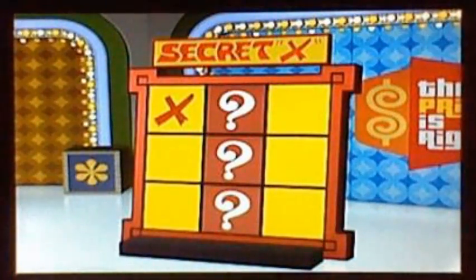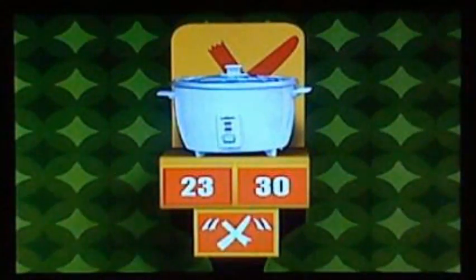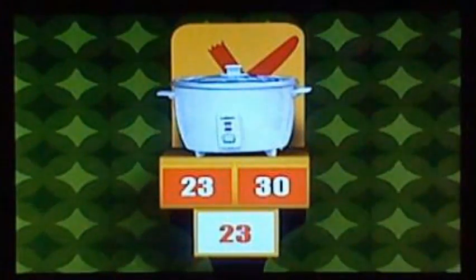Okay. Now's your chance to earn more X's by pricing these two items. Here's the first item, Rich. This handy rice cooker makes 7 cups of your favorite cooked rice without sticking or burning, features a keep warm feature, and a glass lid. Now, which do you think is the correct price? Is it 23 or 30? 23. Is it 23? Yeah, $23.